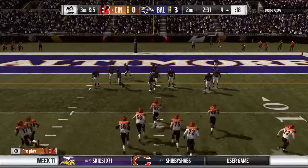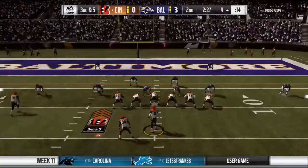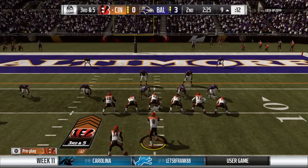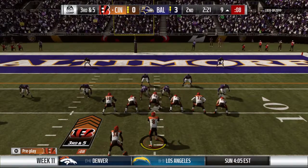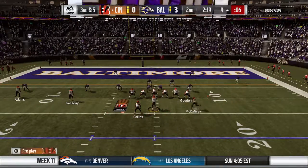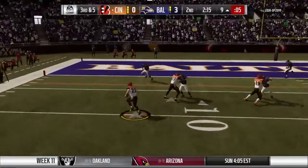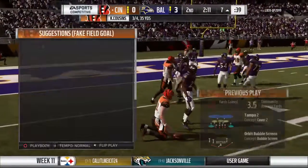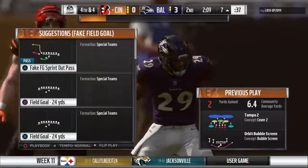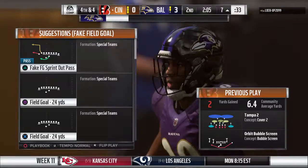And on 3rd down, a nickel formation here defensively. Gun. Throwing, Cousins. He's going to flip that out to the flat. It's complete. And here he'll get it down to the 7. Give him 2 yards on that play, and that's going to make it 4th down.